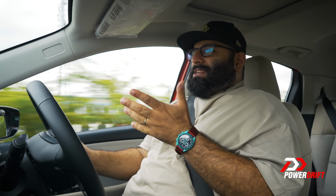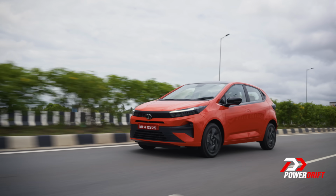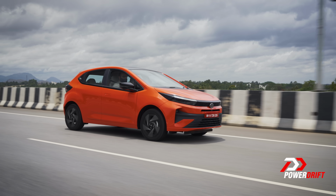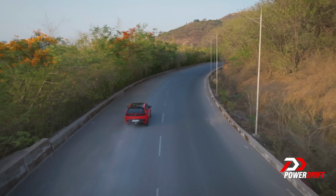Now this is not a brand new car, which means the underpinnings on the Altroz aren't really different, which means that we know that this is one of the benchmarks in the segment when it comes to ride quality. And frankly, it really is. It rides so well. There's not much in this market or in this segment that really comes close. This particular car though has a bit of an issue with the way it handles.